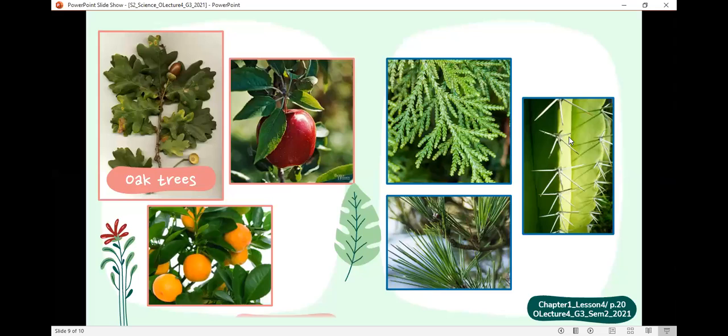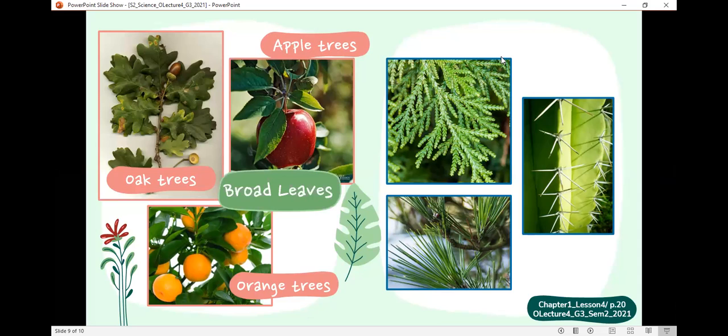Look in here. We have the leaves of the oak tree, the leaves of the orange tree, the leaves of the apple tree. They are wide and they are flat. They have a surface. These leaves are considered as broad leaves. The oak tree, the apple tree, the orange tree, even the olive tree, the lemon tree have broad leaves. What is the broad leaf? Broad leaves are these leaves. They are wide. They are flat.